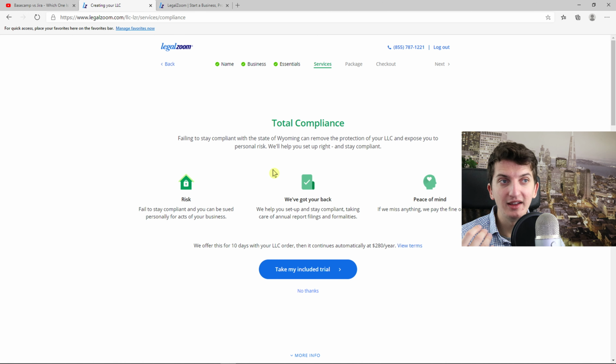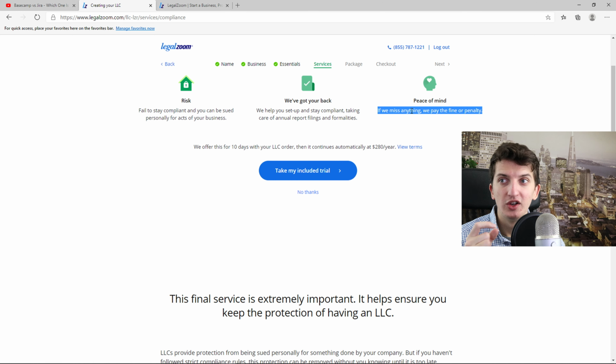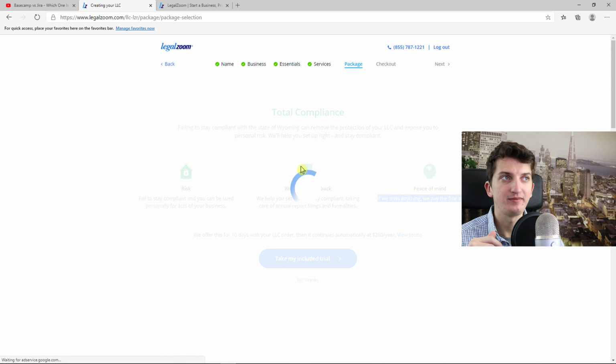Then you're going to see Total Compliance. This is really good if you are in a restaurant business. If you want to have all the compliance covered, they've got your back. They will help you set up and stay compliant, taking care of annual report filings and formalities. And if they miss anything, they pay the fine or penalty. This is huge, you can see it right here. But again, you don't actually need to. You can press no thanks and just move on.